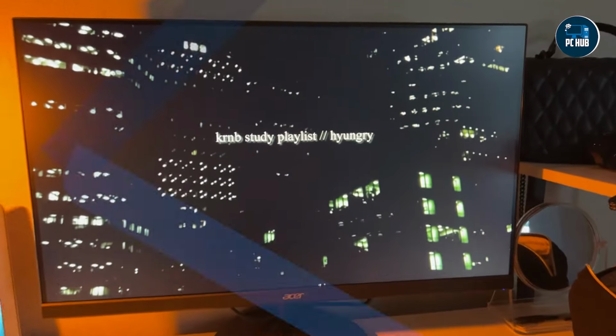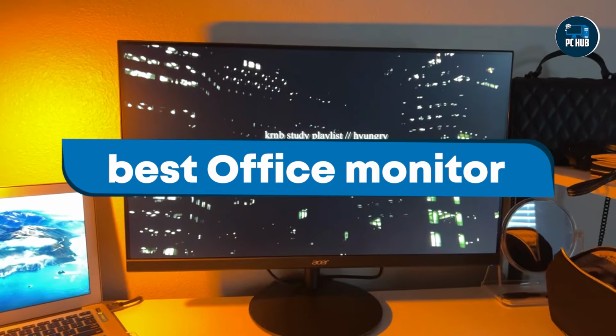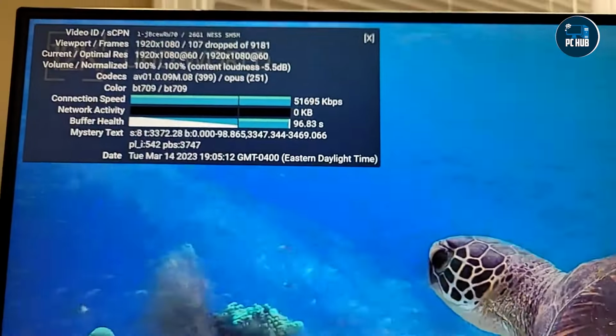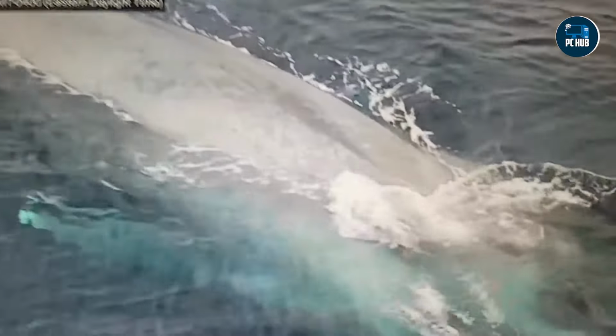Larger monitors or dual monitor setups allow employees to multitask more efficiently. They can have multiple applications or documents open simultaneously, reducing the need to switch between windows and minimizing distractions.